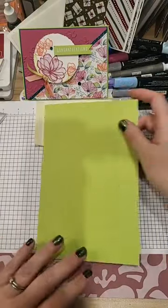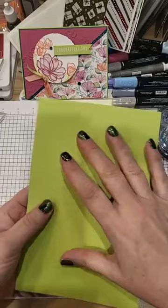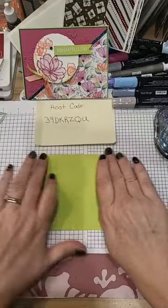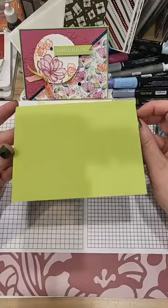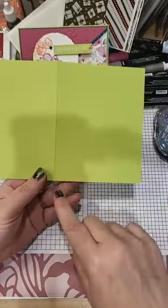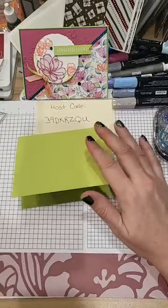All right, so we're using this gorgeous bright Parakeet Party. Isn't that just a great color? It's nice and bright. And so we're using that as a base. This one is what I call hamburger style or landscape, and it's cut at 5.5, scored at 4.25. Okay, so we did that already.